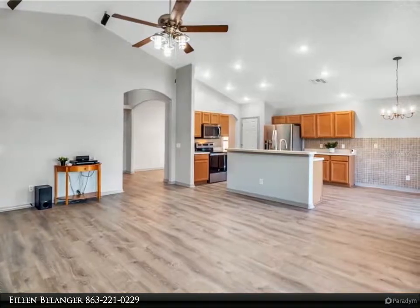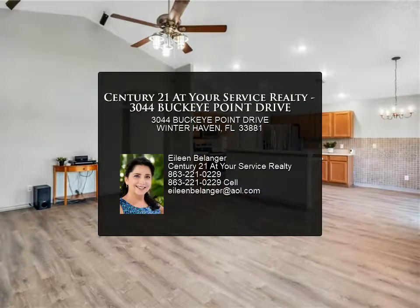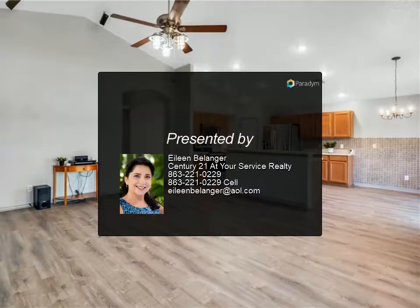This wonderful property is conveniently located near shopping, restaurants, schools, medical facilities, and Legoland.